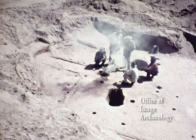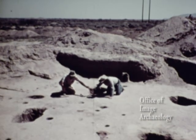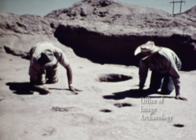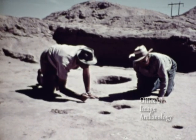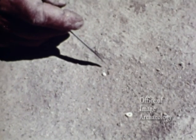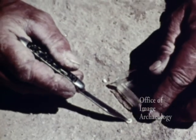Close examination of the floor revealed the impression of a woven mat on which the house occupants may have slept. Pressed into the clay below the mat were numerous shell beads. Evidently the Indians slept with their jewelry on. Now and again, strings of beads would break, and some of the individual beads would disappear through the holes in the matting.